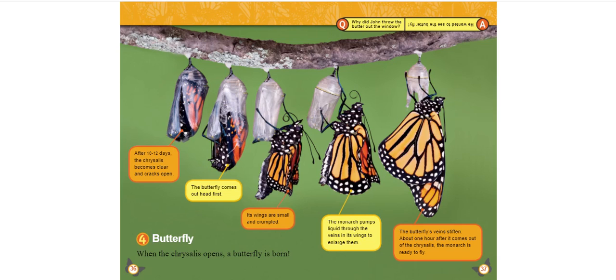This is stage 4, butterfly. When the chrysalis opens up, a butterfly is born.